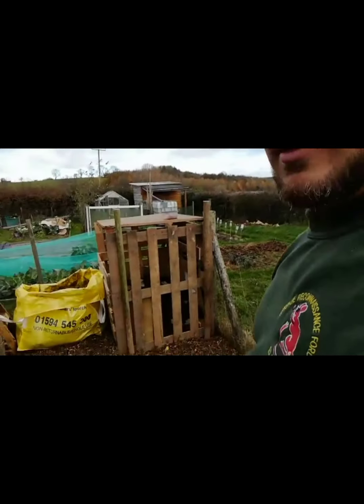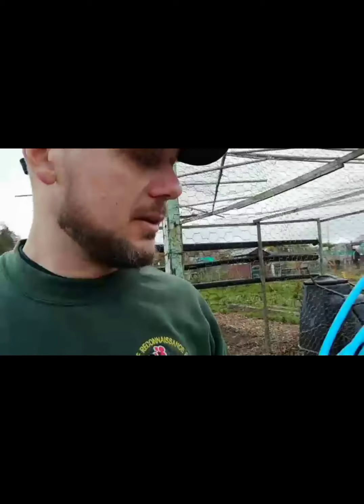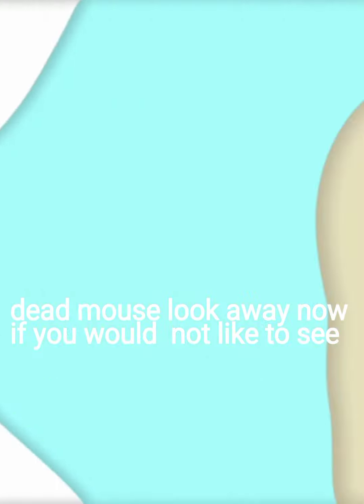I've just seen a mouse as well run behind the front of this yellow bag here. Just run round into the compost bin. It's probably having the mango we've put in there. I don't blame it. But yeah, and this is our lumber yard. But yeah, the plan today is obviously... Oh look, there's a dead mouse.